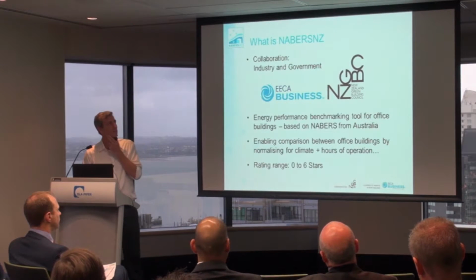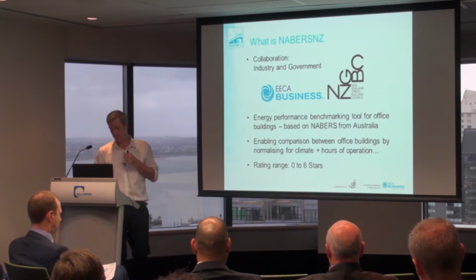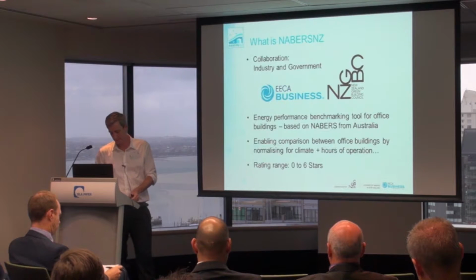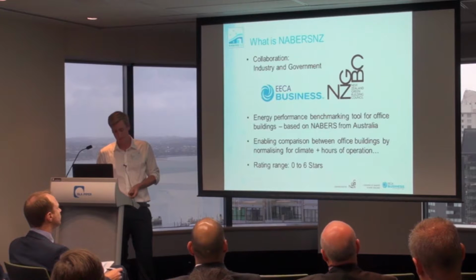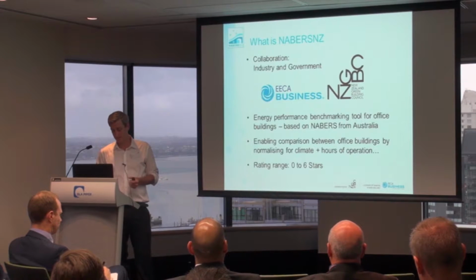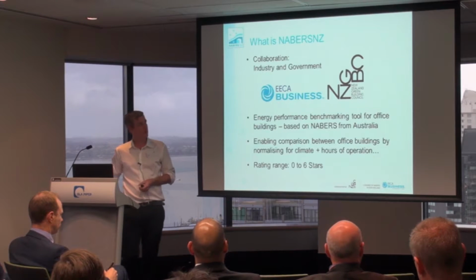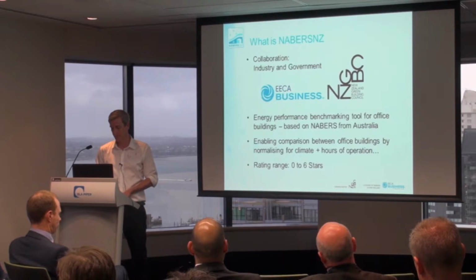So what is Neighbours? Neighbours is an energy performance benchmark tool that can be used on existing office buildings. The tool allows you to compare commercial office buildings regardless of their location within New Zealand, their tenant occupancy hours, or their core service deliverable functions. Neighbours is a tool to improve energy efficiency. Neighbours is a government-backed rating scheme delivered by EECA, working with NZGBC, and the tool has been used within Australia for 14 years and is quite successful.